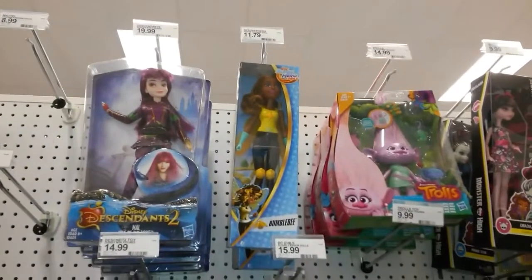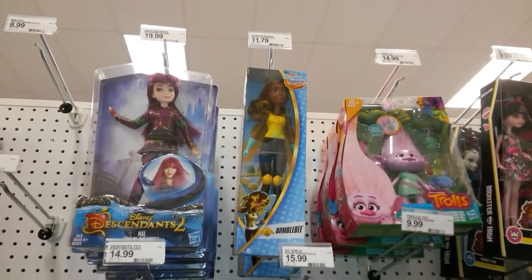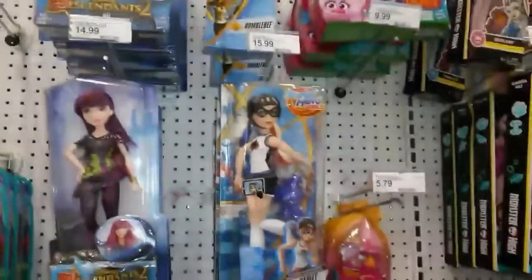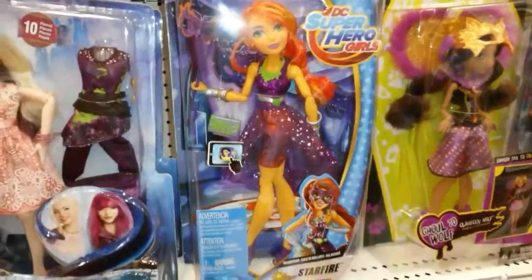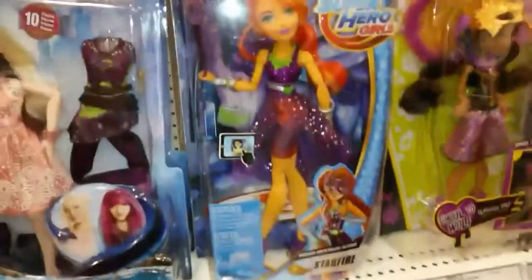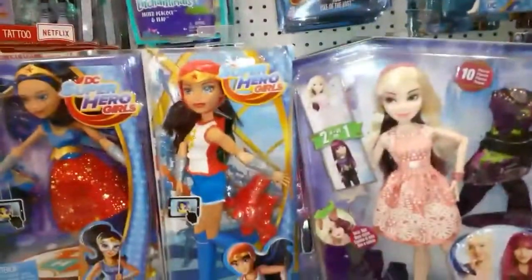Okay, so they have the DC superhero dolls, $11.79 and $15.99, but they have some on clearance. Oh, and then this one is $20.99, but they have some on clearance that are under about $6. So I don't understand it, but I'm not going to ask a bunch of questions.